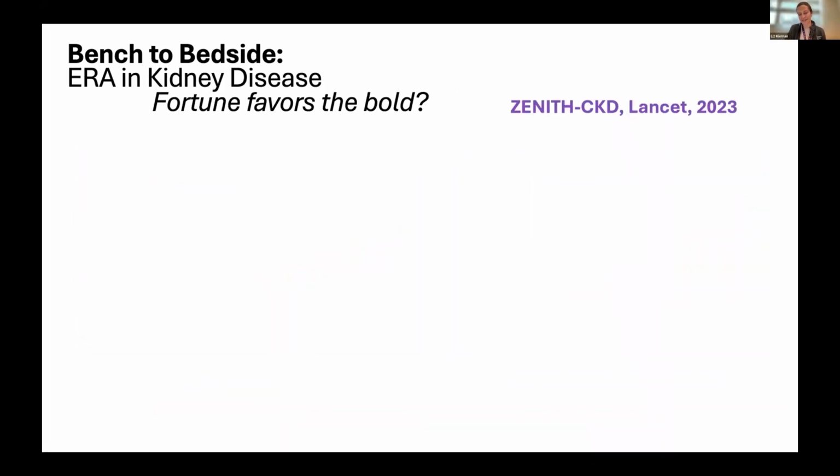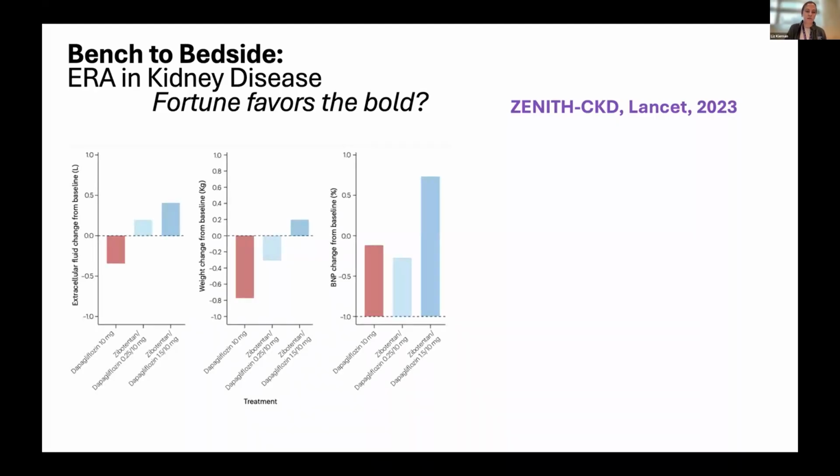And so curious and inspired investigators, after reading SONAR, wondered whether or not they could mitigate these adverse effects from these ERA drugs. And in order to do so, they thought about how they could combine it with some other agents. Specifically, the Zenith CKD trial investigators looked at the combination of dapagliflozin with another ERA called zibotentan. And when they looked at markers of fluid retention, including bioimpedance-measured extracellular fluid change, weight change, and BNP, they actually showed that the combination therapy is able to protect from some of these adverse effects.